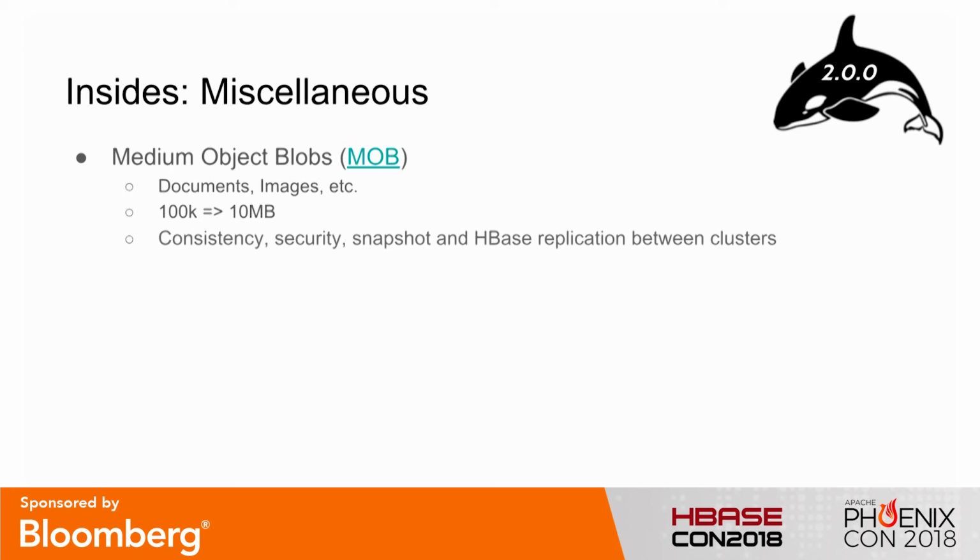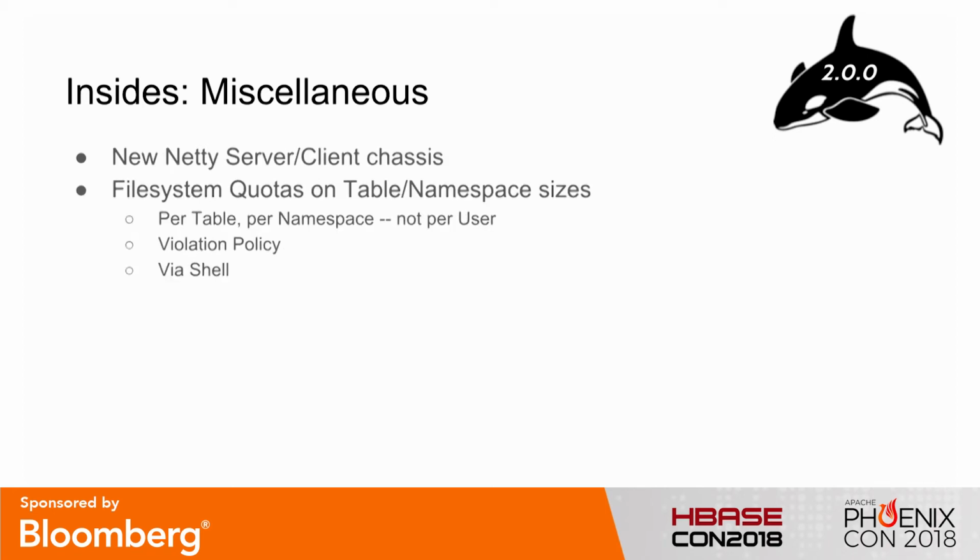We have a new RPC chassis put up on Netty. This one has been road tested too. It came in from the folks at Alibaba, and they've been running it at large scale, so we enjoy the benefit of the work they've done. It particularly shines when you have a lot of random read kind of workload. Quotas got some more vocabulary, more things that are controlled by quotas.